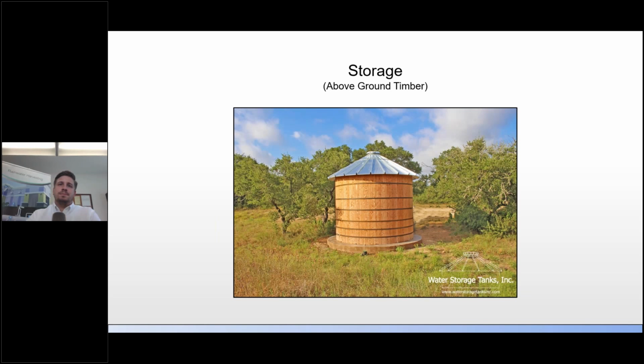Above ground timber, wooden sidewalls, and then again, there's various roof structures available just depending on a particular look people are trying to achieve. Usually these timbers would also be lined internally with a polyethylene liner, but there are also true timber tanks, obviously, especially in New York City and different places that have a lot of timber tanks, and they're available for rainwater harvesting also.